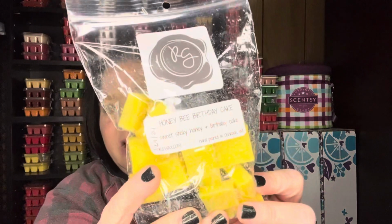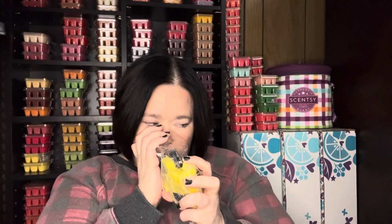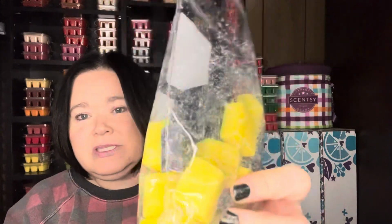And then let's just jump in with the rest of this. So we have honeybee birthday cake. And this is sweet sticky honey plus birthday cake. And that is so good. First off, how cute is the black and yellow for the bees? And this is like a sweet, sweet honey.